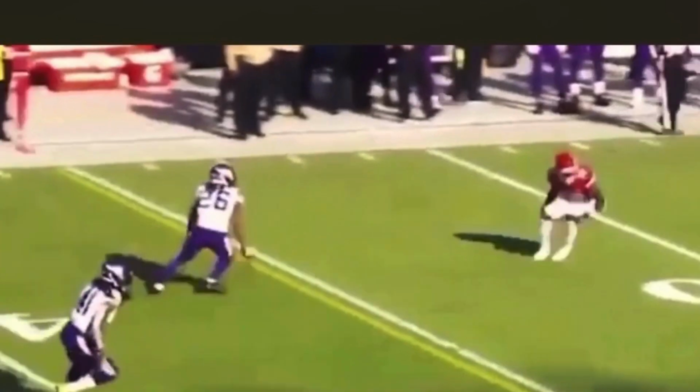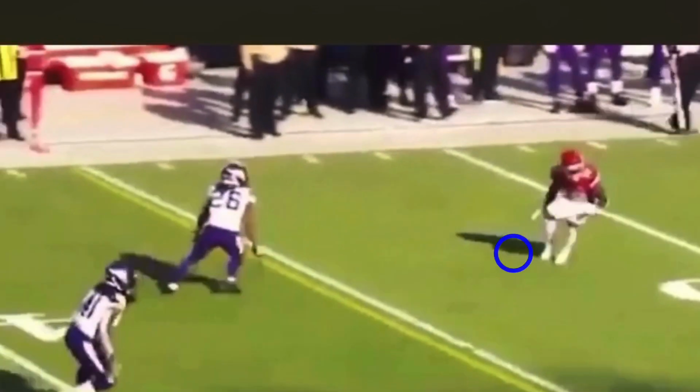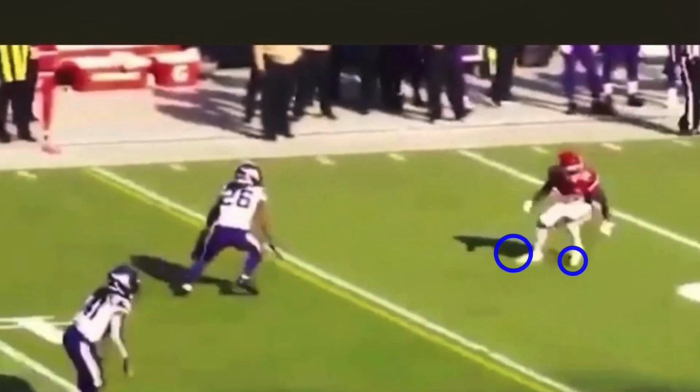Now that second, third, fourth step sells like he's coming right back around. See how it turns? This is going to open up his hip a little bit. Third step turns him back, gets this DB sitting, gets him breaking on this, gets him driving on this ball.